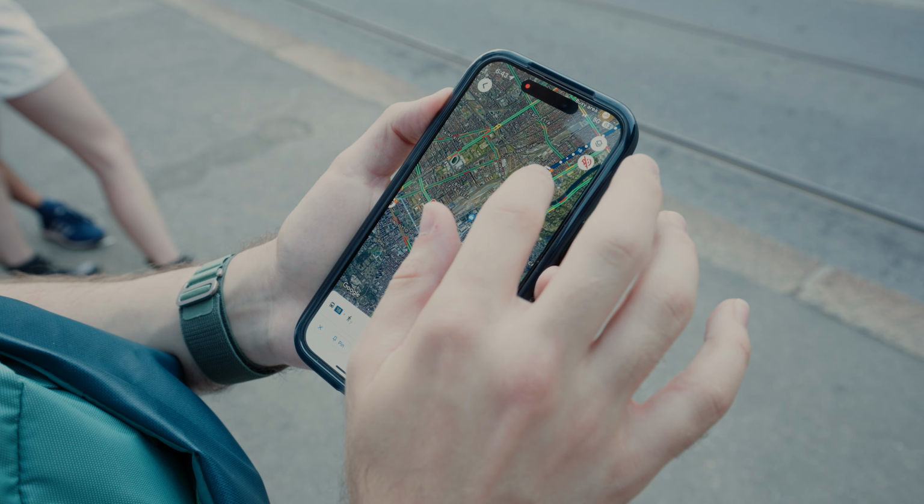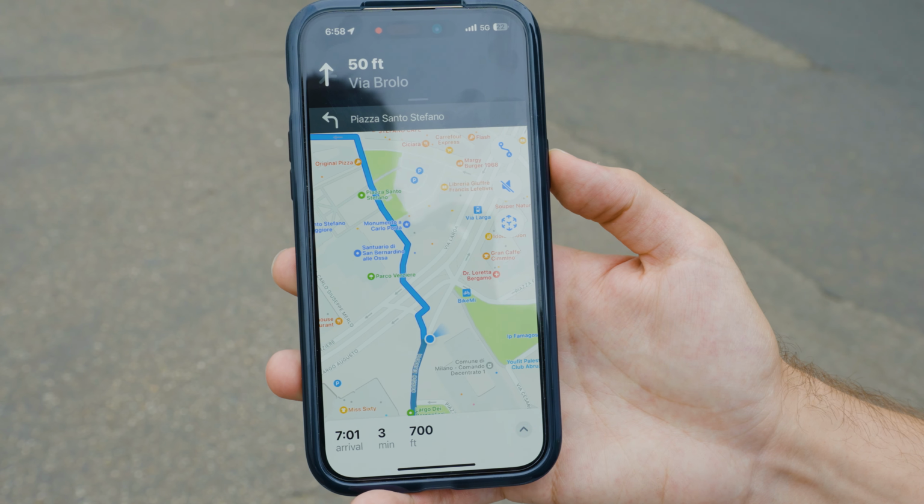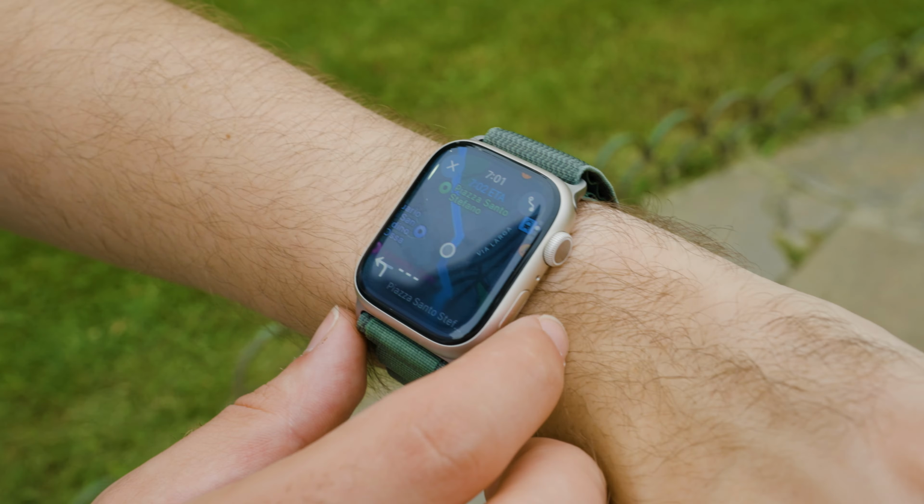Could Apple Maps really be better than Google Maps? Since the introduction of Google Maps in 2005, it's often viewed as the Maps app to use. Apple Maps is catching up, so today I want to see which Maps app is best for different use cases and if you should make the switch.